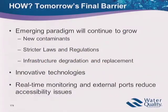Innovative technologies are always being developed. We're looking at real-time monitoring to make it easier to implement point of use and point of entry. Also looking at external ports to reduce accessibility issues. If you have real-time monitoring and you use computers to draw the information, you don't have the accessibility issues. But in the meantime, if we don't get there very quickly, external ports may be a short-term way to get accessibility to make it useful. So these are just some of the things that could be discussed.